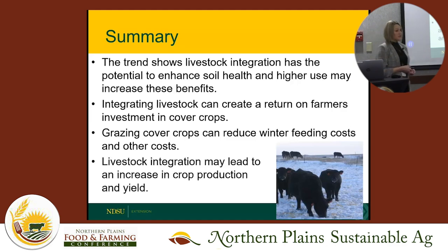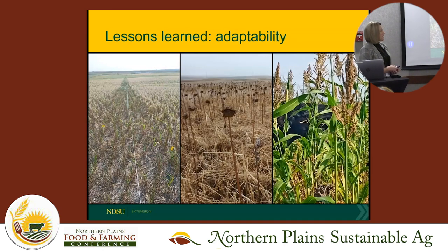And it can lead to an increase in crop production and yields potentially. The other thing I want to touch on is we learned a lot of lessons in this project about integrating livestock, and there's definitely lots of challenges that go with that. And we just maybe chose some very challenging years to work in. So 2020, we started. We had too much moisture right away, and challenging planting conditions. And then some of our sites got planted too deep, and we didn't have our brassicas represented in that. So that influenced the nutritional quality.